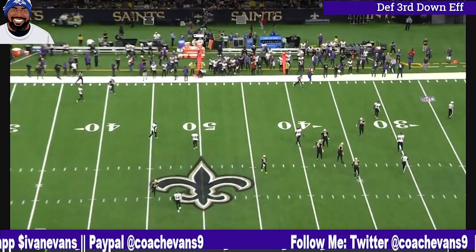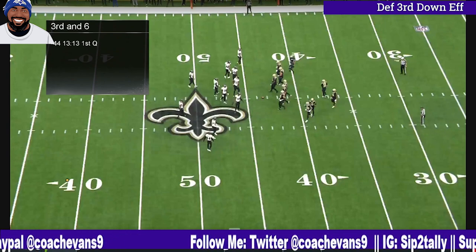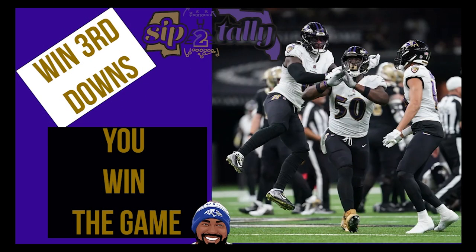Any day of the week, five times on Monday. And again, we held them to only three third down conversions this game. 3 of 11, which is, again, under 30%. I don't know the exact number. Maybe like 27, 26, somewhere up in there. But if we keep playing like this on third downs, you should win the majority of your games.